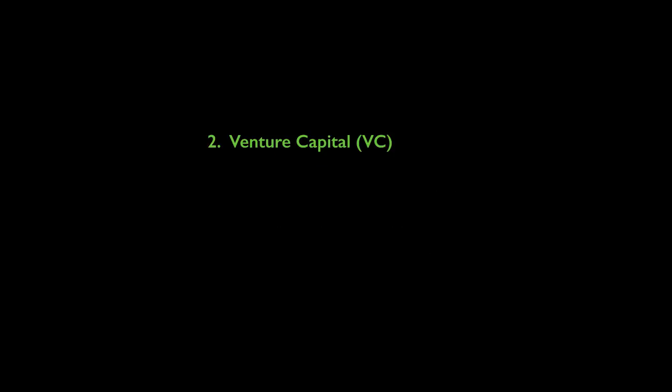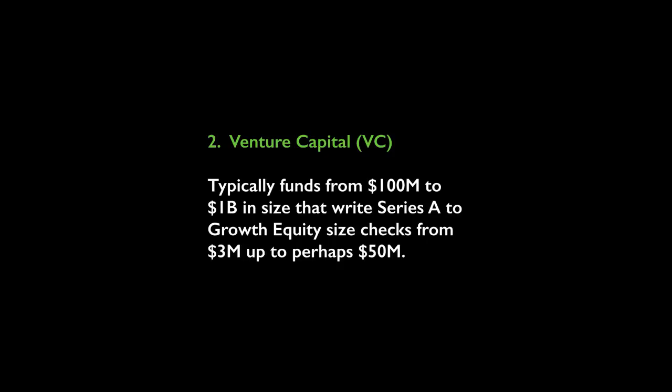The second type of institutional capital is really formal venture capital. Now, seed capital is certainly a type of venture capital. Private equity can be a type of venture capital, but for all intents and purposes, what people traditionally reference as venture capital are institutional funds that invest in early stage startups, and those funds are typically from 50 to 100 million up through about $1 billion in size. And now these funds are investing some of the earliest checks into a startup, usually a Series A through sort of growth equity. This is before an initial public offering. This is all private investment. And those check sizes are typically from about 3 million up through perhaps $50 million.